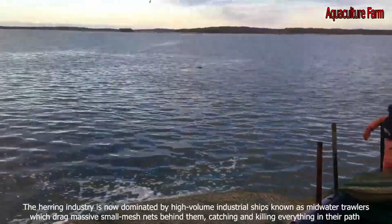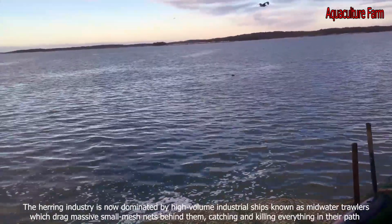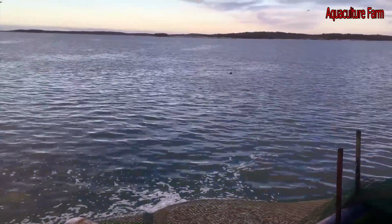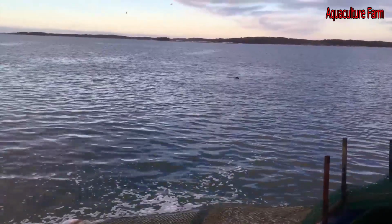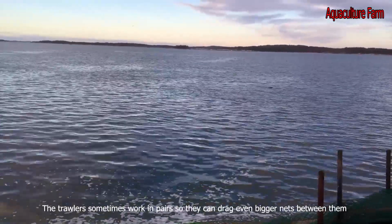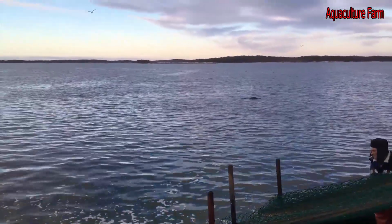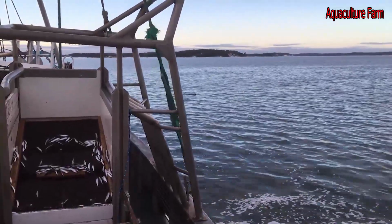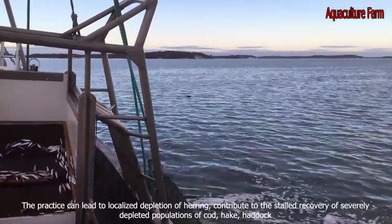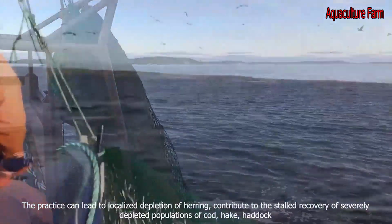The herring industry is now dominated by high-volume industrial ships known as midwater trawlers, which drag massive small mesh nets behind them, catching and killing everything in their path. The trawlers sometimes work in pairs so they can drag even bigger nets between them. The practice can lead to localized depletion of herring, and contribute to the stalled recovery of severely depleted populations of cod, hake, haddock.